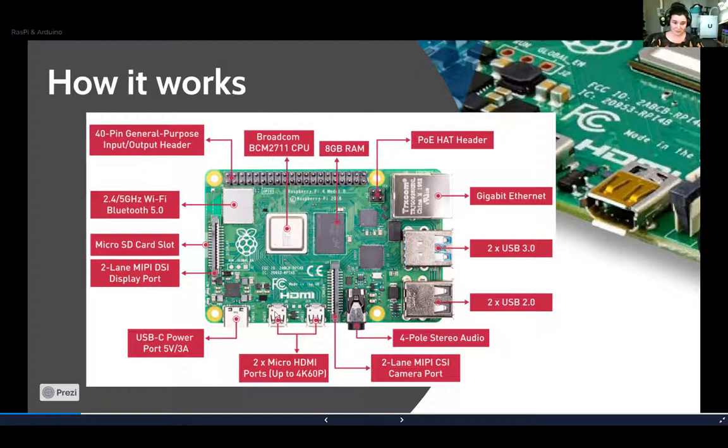It's also got some extra features on here as well, like a camera port ribbon cable plug-in area. So you can start to plug in extras like cameras. And all of these GPIO pins at the top here, that's the area that you can start to plug in anything that's going to make your invention come to life. So it's a lot packed into a very tiny board.